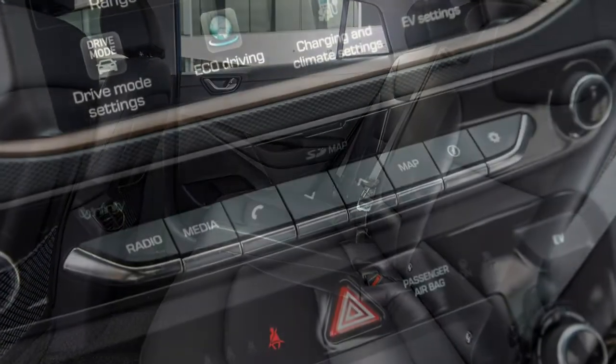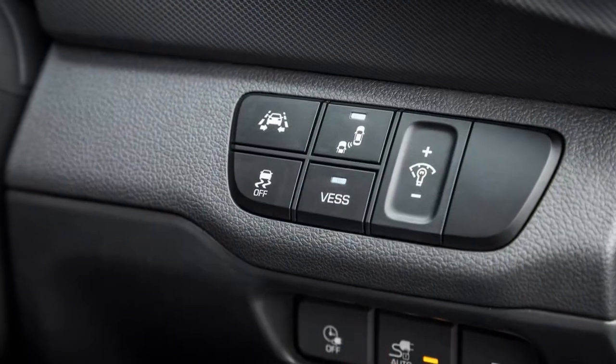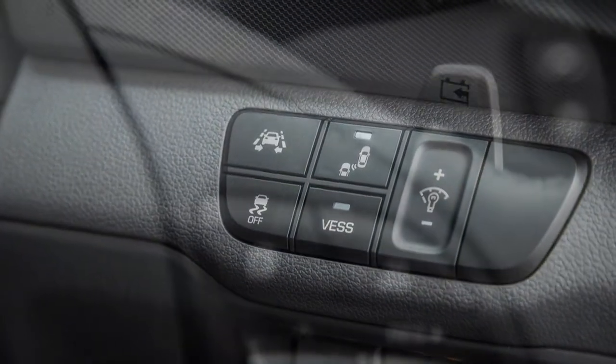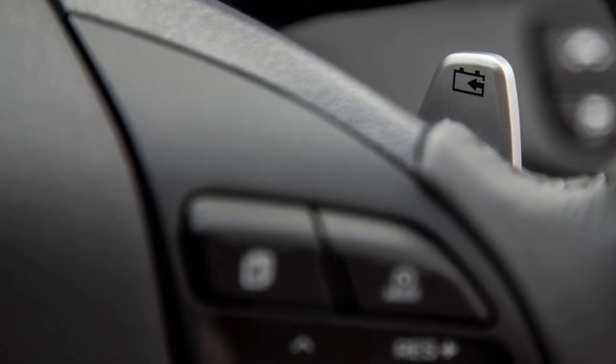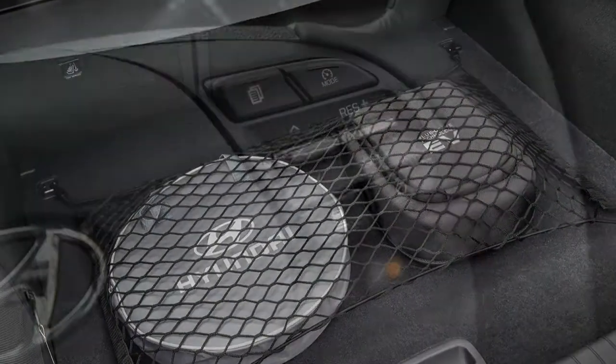Rides comfortably, isolates you from the world outside. Seats are supportive, front and rear. Very quiet and refined, this is often a soothing car to drive.